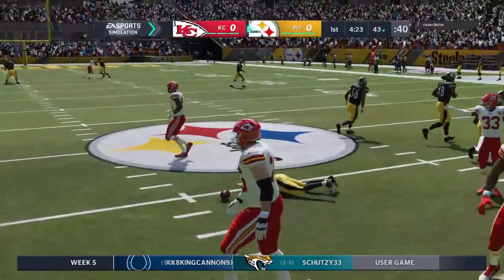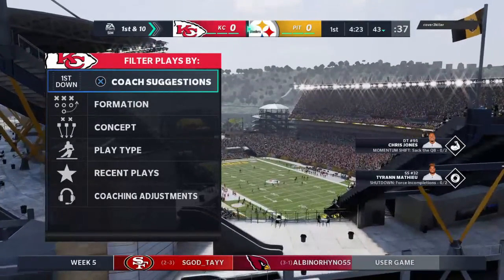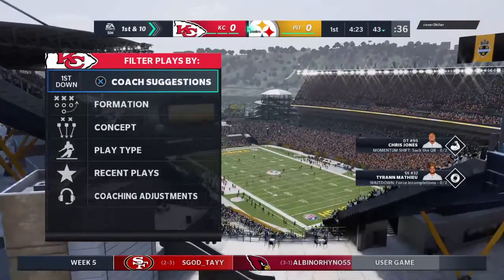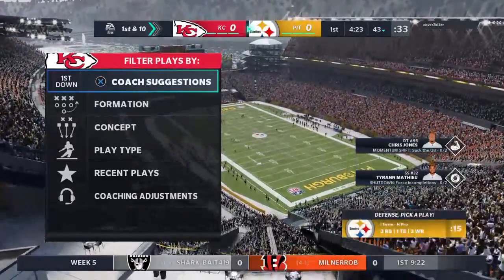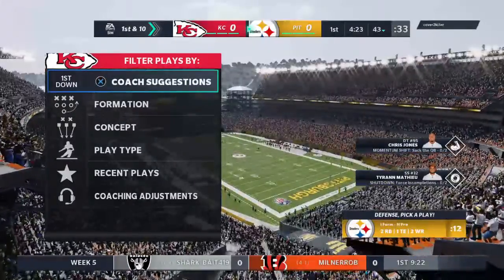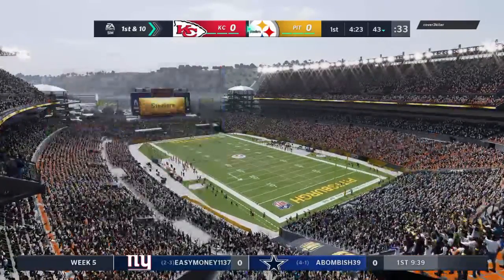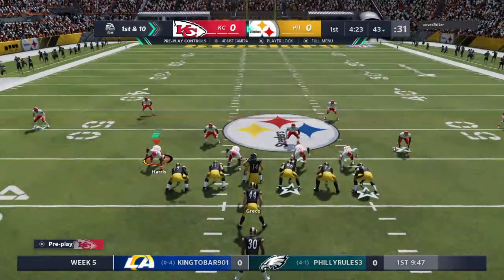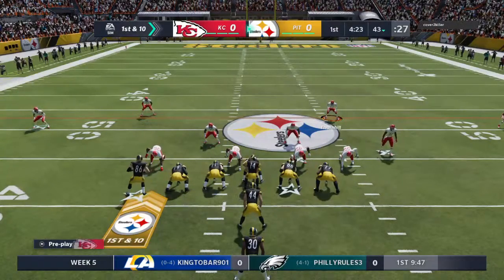A pretty good punt there, but also a nice return of 12 yards. And the Steelers will go on offense here, 1st and 10. Good starting field position for them here as they come up 1st and 10 at their own 43.